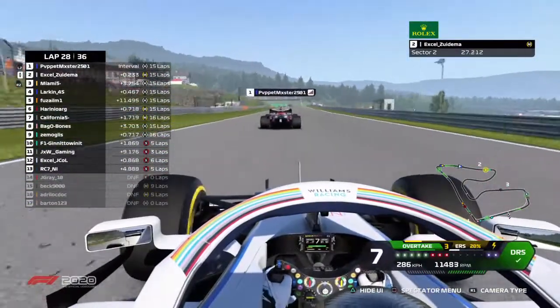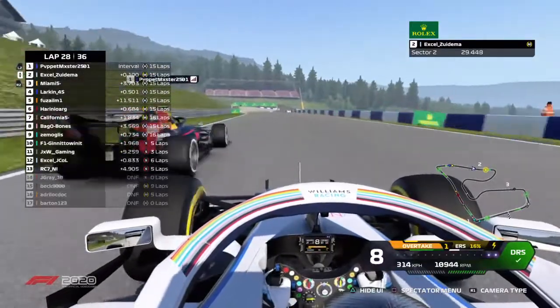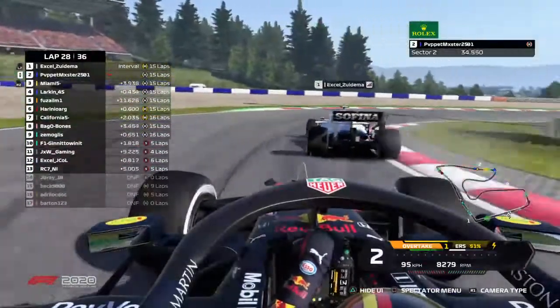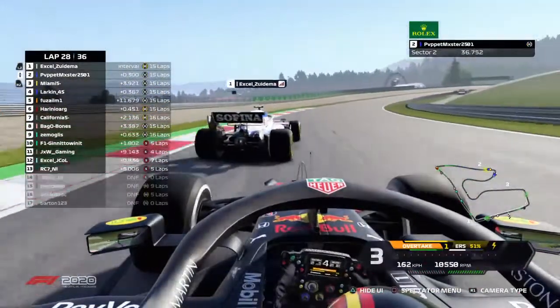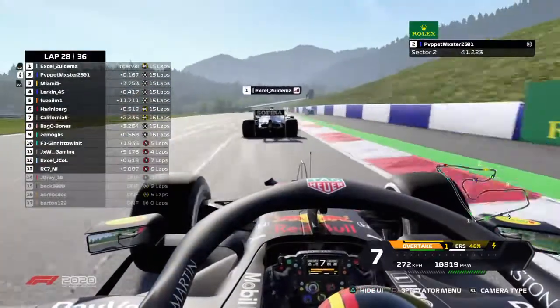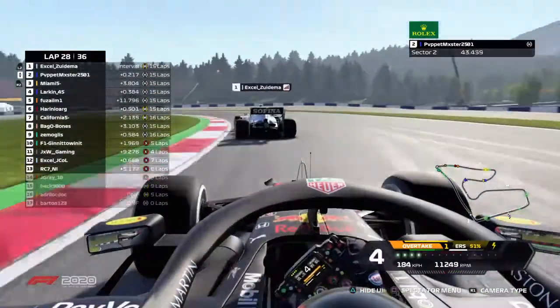Denver has just closed that half a second gap. Might he make a move here? He's going to go down the inside. Puppet Master lets him go. Looks like he just kind of let that move happen. Didn't fight it too much. Zudema with a big overtake. That came out of nowhere.